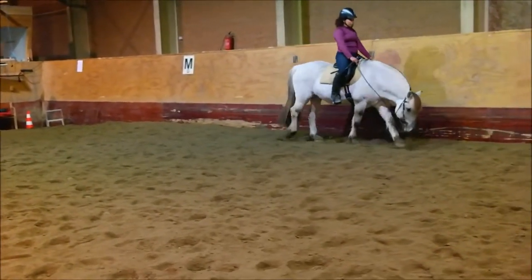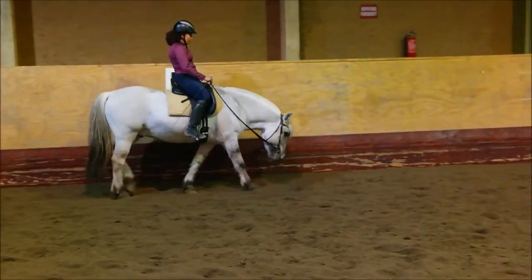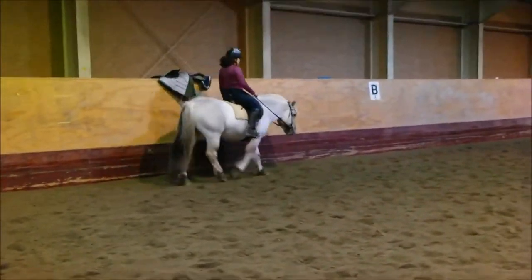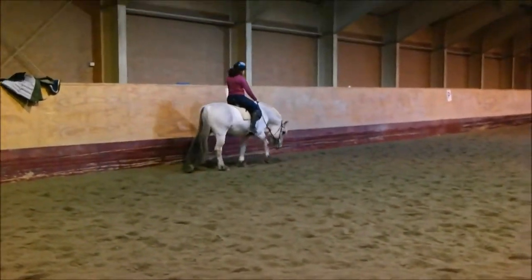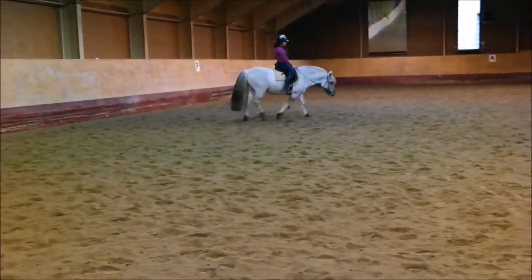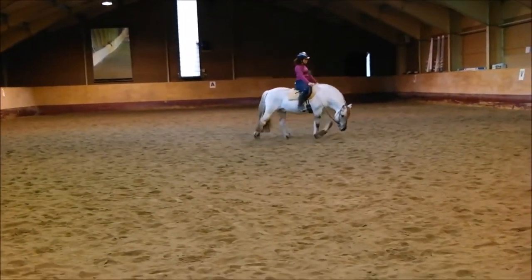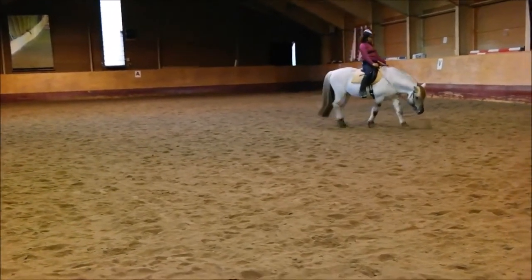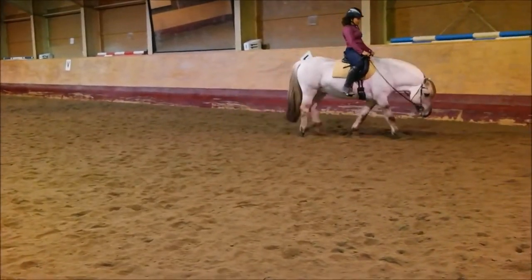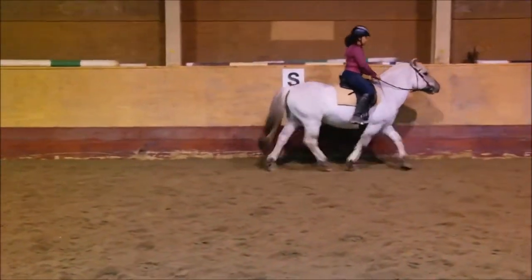Sometimes I will take him up into a higher frame, all depending on the engine that he has on that particular day. So since his engine wasn't as good this day, I decided that I wouldn't be taking him up into a higher frame before I actually got more activeness, which I was hoping that I would be getting when I started trotting him. But you will see pretty soon here that that's not what I'm getting. And I only decided to trot him for a little while before taking him down back into the walk.